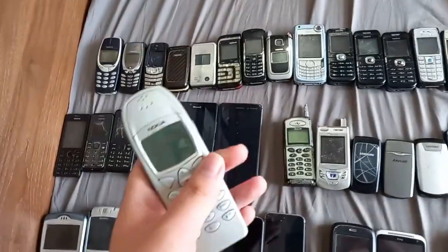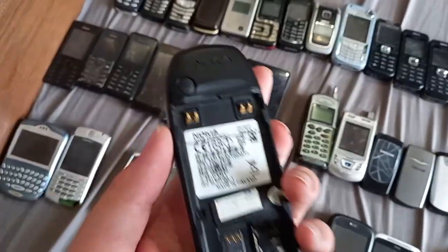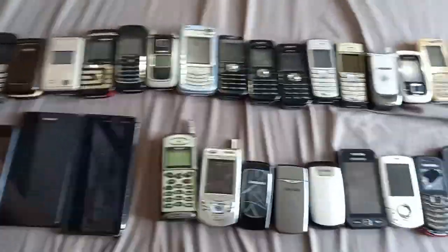first of all, this is the oldest Nokia phone I have in my collection. I got this one from a flea market for 50,000 Vietnam dong. This is a Nokia 6210. And this one does not work. The battery works, but the phone does not turn on.